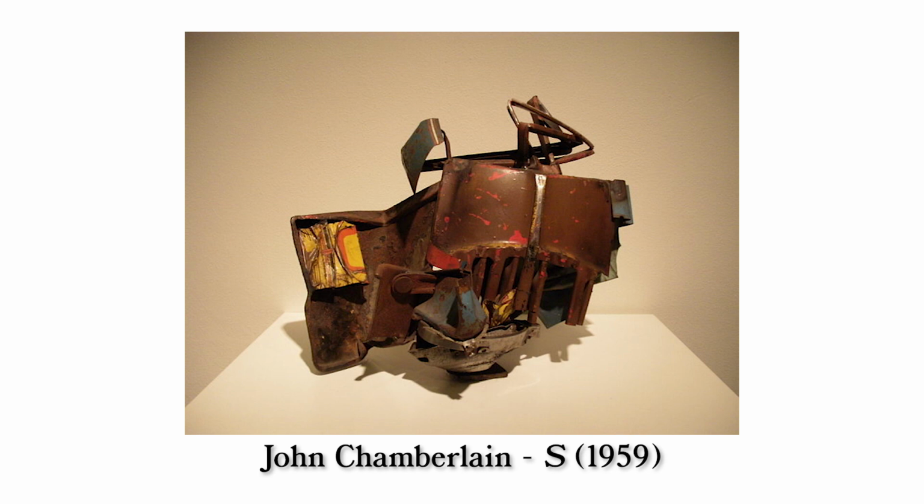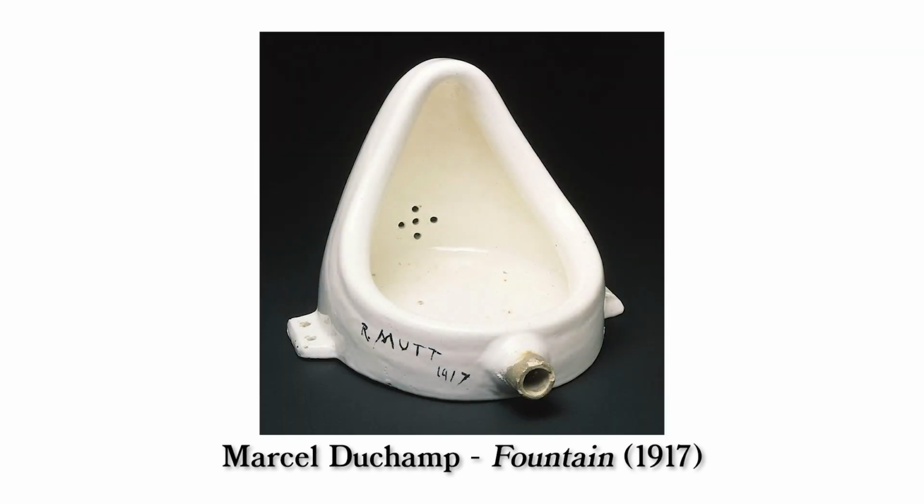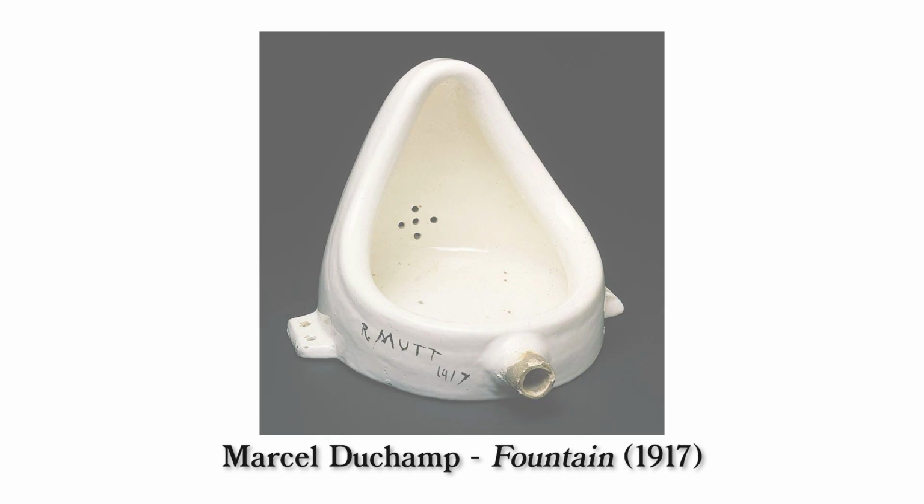Abstract expressionism is also not limited to painting. Sculpture was also created within the movement's ideals. Such works include S by John Chamberlain and Sky Cathedral by Louise Nevelson. In these two examples, the sculptures are built from repurposed materials. This can be traced back to Duchamp's Fountain, a sculpture that is often hailed as the first piece of conceptual art ever made. That, however, is another video, and one on which I'm currently working.